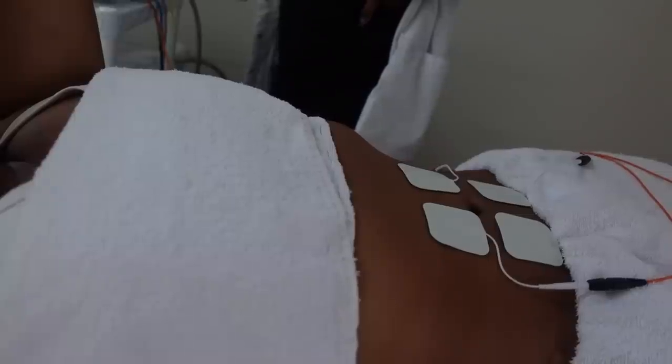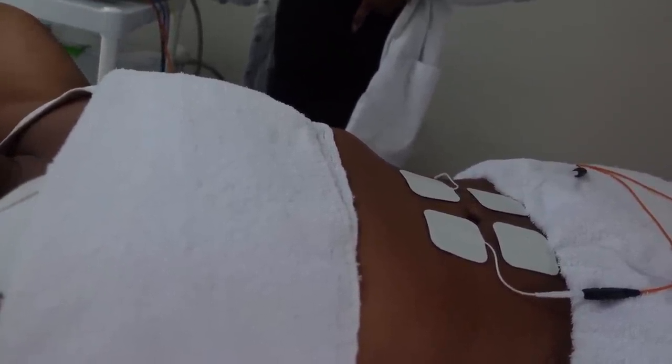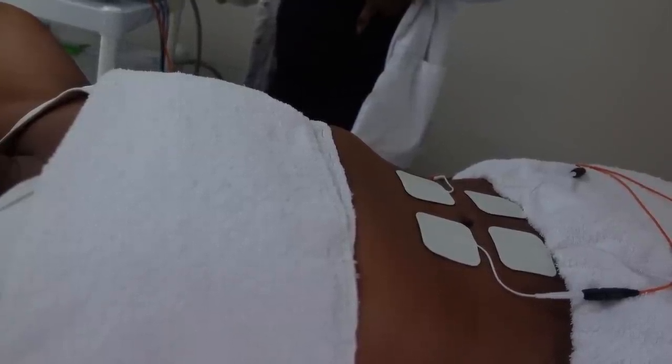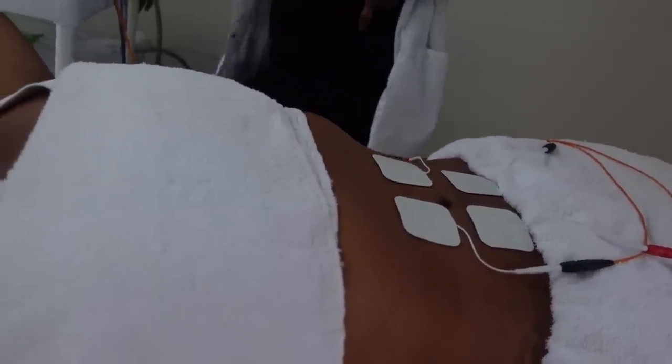Okay, so I'm 30. You can see it's moving. You see it moving, it's moving your muscles. It just feels like I'm laughing hard or something. Yes, and afterwards you're gonna feel like you was working out. For real? Oh, maybe tomorrow. Tomorrow you'll probably feel like that.